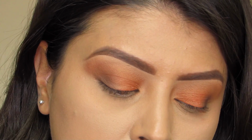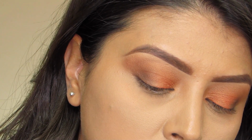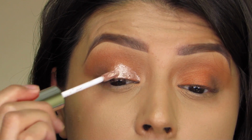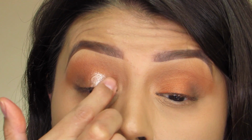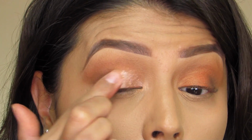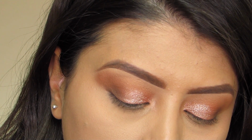All right, next I'm going to grab one of the Supernova shadows. I'm going to apply that here. Wow, that's intense. And I'm just going to blend it out a little bit, just using my finger. Or you can also use a brush for this. All right, so now let's apply a winged line onto this look.